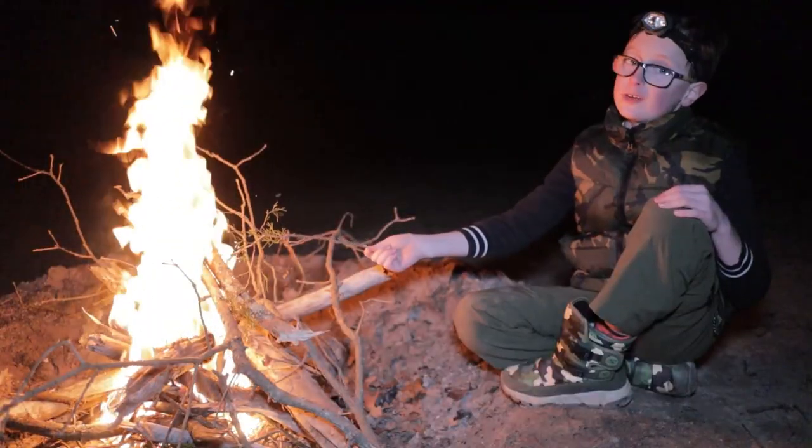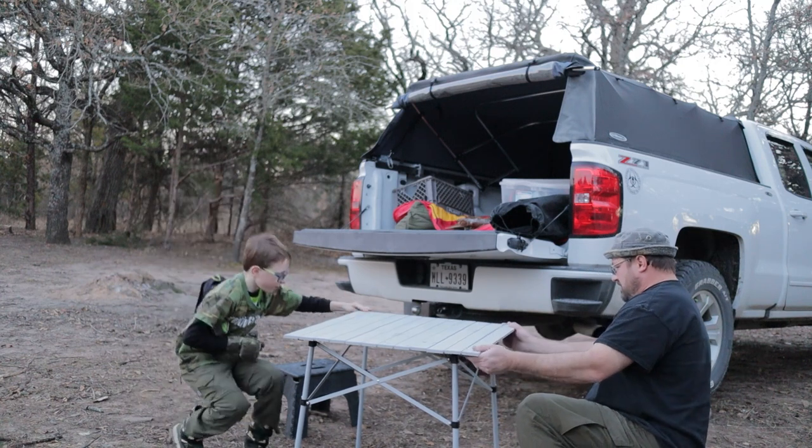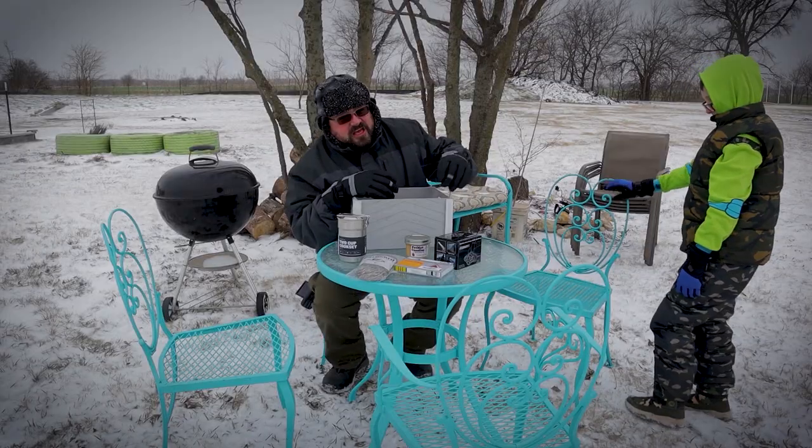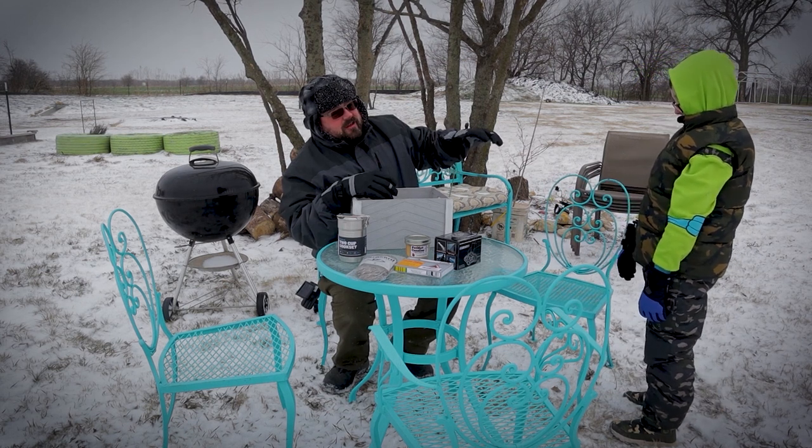My dad teaches me all kinds of weird stuff, and I really like that. We camped in the back of our pickup truck, so we're probably going to do that again this winter. NOAA is predicting that winter here in Texas is going to be pretty mild. Hey, Ethan. So that's going to make for some really great winter camping.